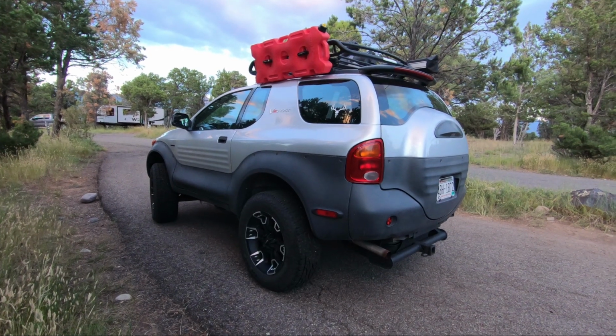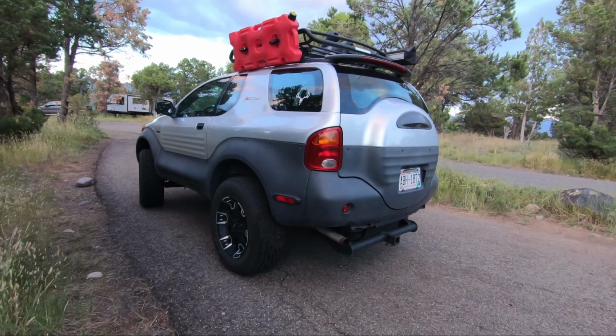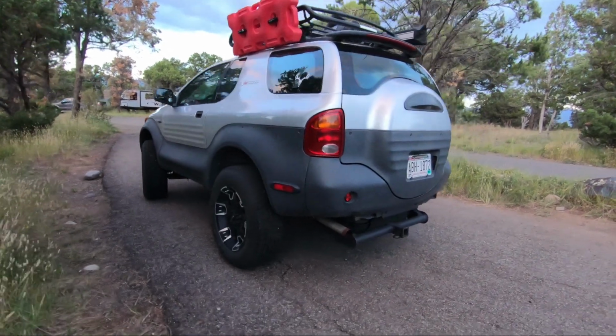So the VX ran great, popped right off, even after sitting out here for 4 months. We brought it out at the end of April and parked it, and haven't laid eyes on it since, so pretty happy when it just fired right up.